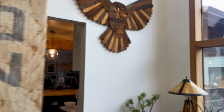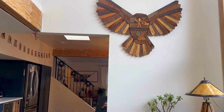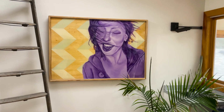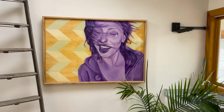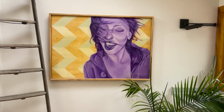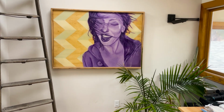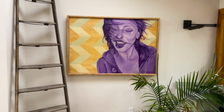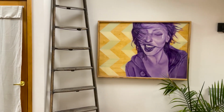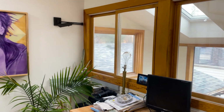This owl is another piece that my husband Shay made. It feels like the guardian of our house to me. I love how it's so expansive. So this is a piece that one of my best friends created. She does these epic portraits all in monochromatic schemes. And I love how this woman exudes just freedom and joy and carefreeness. I love having this in the office because it reminds me that life doesn't need to be taken so seriously.